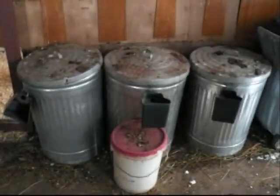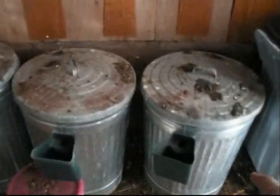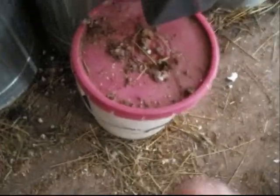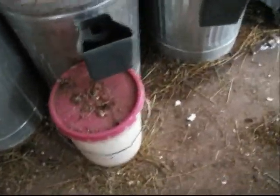And there's the hay I feed them, and there's my barrels where I keep their feed. This is the goat food, and I keep the rabbit food in here, and I keep the chicken food in here, and then this bucket right here holds the oyster shells for them to get the calcium, and I keep this bucket here full of sawdust for changing the rabbit cages.